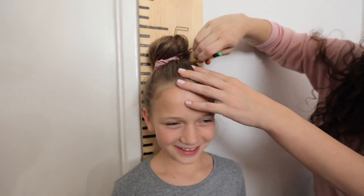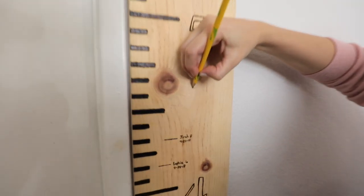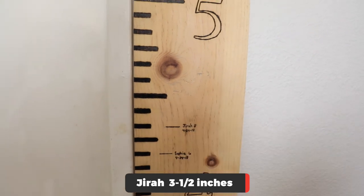All right, let's go right. Hold on. Okay, there you are. There's Jirah. Right there. Okay, let's see. All right. I think Jeremiah has the biggest jump for his height in the last year and a half.